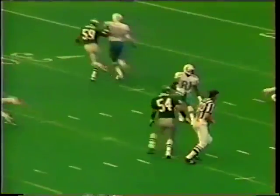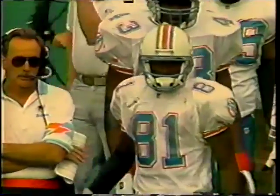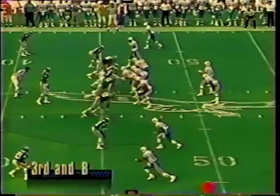How about the story at quarterback in this game? Originally, this was Randall Cunningham, Dan Marino. Bobby Brister gets knocked out. O'Brien now finishes. Mitchell gets knocked out. Pederson finishes. Let's see what young Pederson does with it.